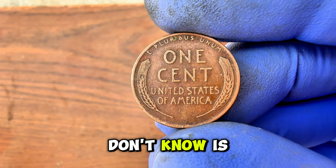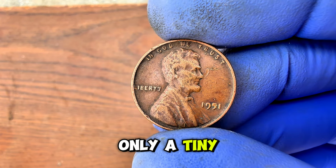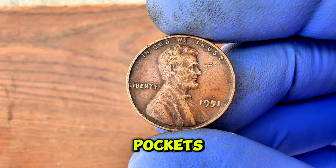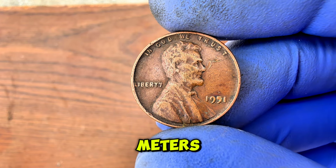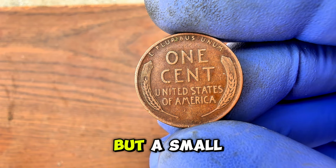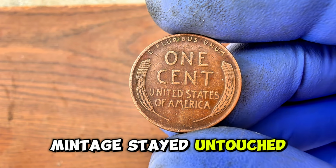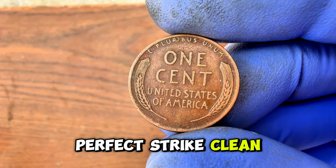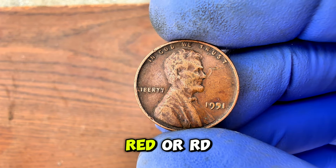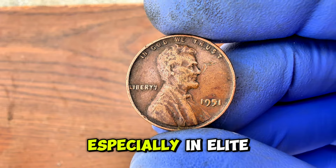What most people don't know is that while millions of these coins were minted, only a tiny fraction survived in exceptional condition. Most went through pockets, cash registers, parking meters, soda machines, beaten down over decades. But a small number, only a whisper of the original mintage, stayed untouched. Perfect strike, clean fields, glowing copper-red surfaces. Collectors call these red or RD examples, and they can command shocking prices, especially in elite grades.